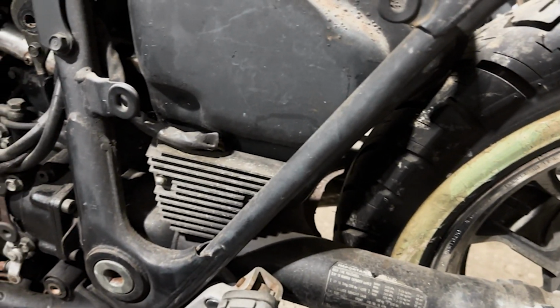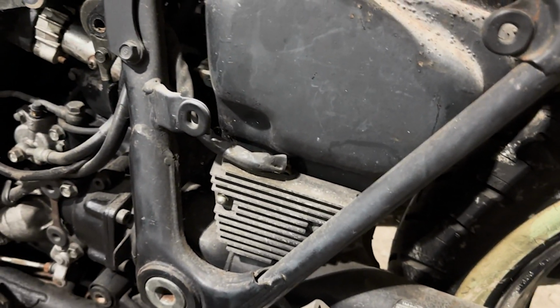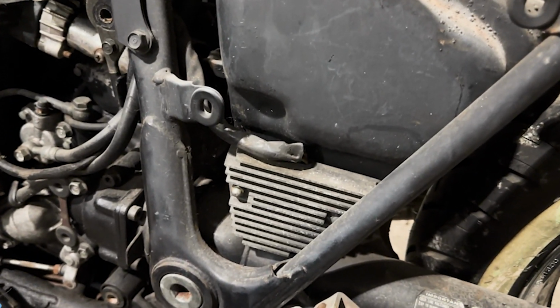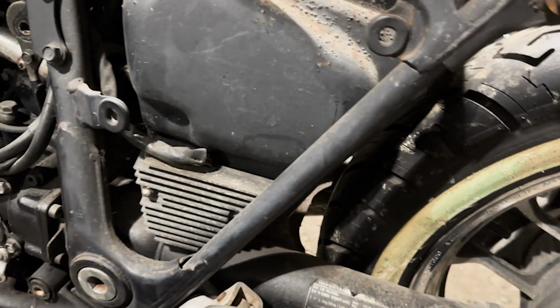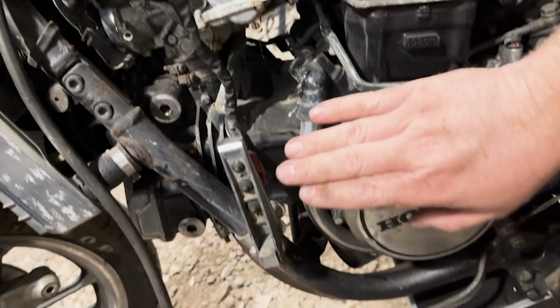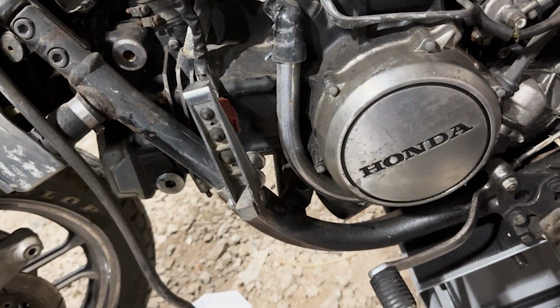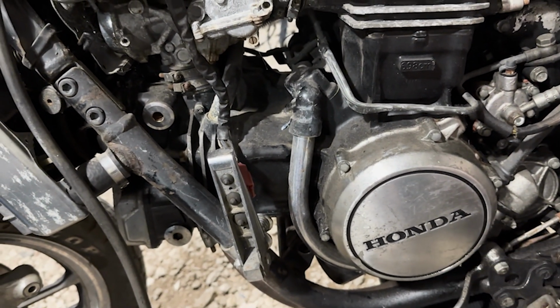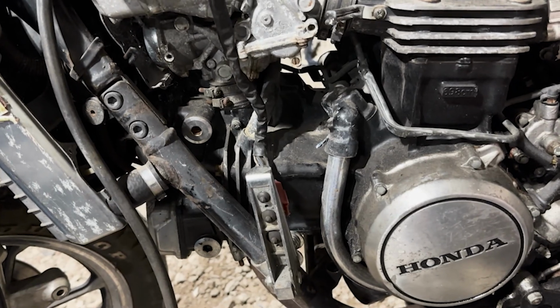I know I have to pull out the drive shaft, but don't know exactly how, so I may have to do a little research for it. But that's the plan, and my little update for the Honda. It's actually looking really good, other than, well, the frame's gone from over there.